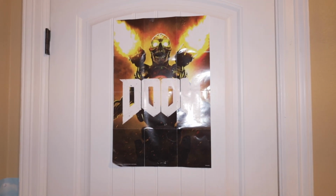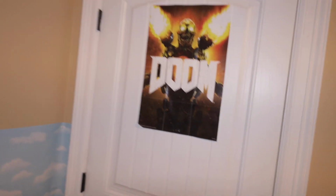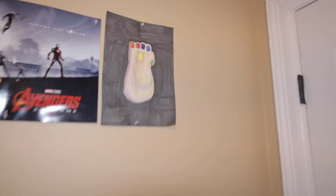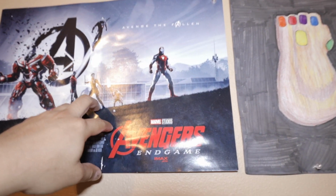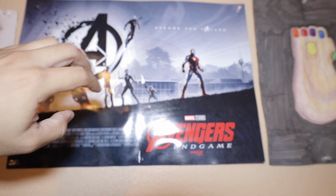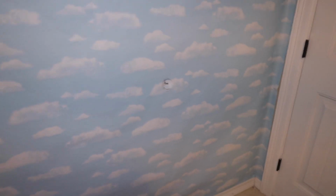So here right at the door I have a poster of Doom, 2016 Doom. And this is the door, the main entrance, of course. And here I have some art from my brother, and this one is when I went to see his Avengers Endgame poster. Another art drawings from my brother, and I have this wallpaper. It's a sky wallpaper. So it's been very useful, very practical for my videos.